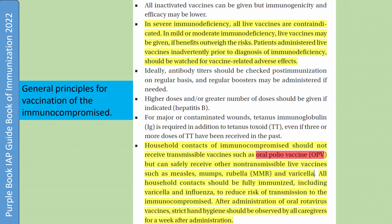Patients administered live vaccines inadvertently prior to diagnosis of immunodeficiency should be watched for vaccine-related adverse effects. Ideally, antibody titers should be checked post-immunization on a regular basis, and regular boosters may be administered if needed. Higher doses and/or a greater number of doses should be given if indicated, like in hepatitis B. For major or contaminated wounds, tetanus immunoglobulin is required in addition to tetanus toxoid, even if 3 or more doses of TT have been received in the past.